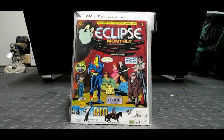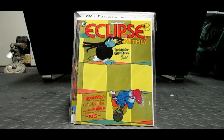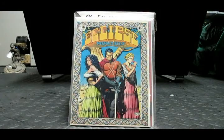Some of the Eclipse monthly titles, so issue number 1 with a Ditko character, Static, The Masked Man, Sax Rohmer's Dope, which was adapted and illustrated by Trina Robbins, who's pretty big in underground comics. Something called Rio, and then Captain Quick and Foozle on the left there. There's number 2 with more of the same. Number 4, Happy New Year, so 1984. Number 9, that's it for those.